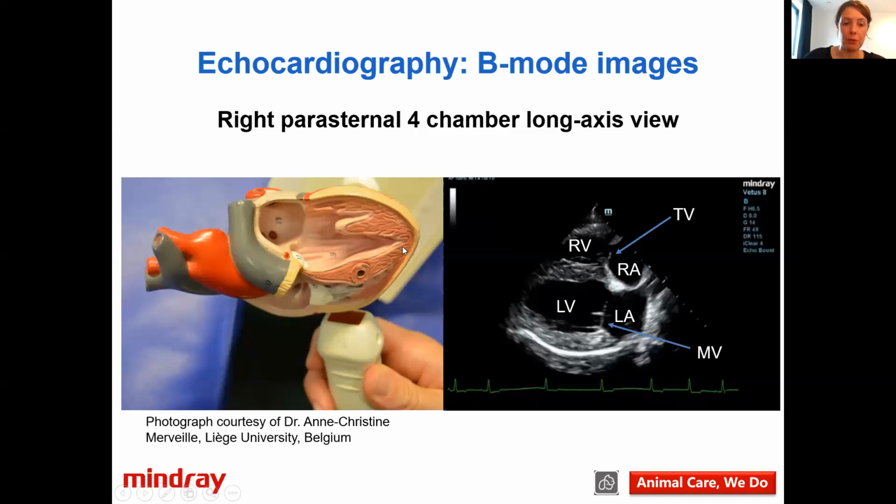What we want to do is make a long axis image, so the axis of our probe is also directed longitudinally to the heart. This is the first scanning position. We scan from the bottom, and then this is the image that we get on our screen. So actually it's flipped 180 degrees from the position here, because the atria are on this side. But this is basically the standard view that we do.